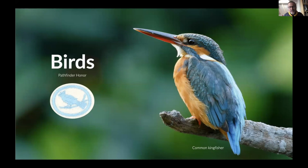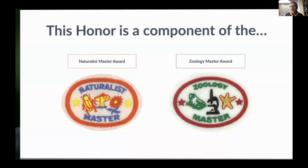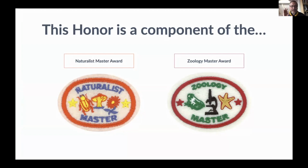The first picture that you have here is a common kingfisher that you can find in England. Just for you to know, the birds I'm going to be talking about are the birds that you can find in the UK. I did not include birds from other parts of the world because this is a UK moment. Even though you are more than welcome to be with us, all of the birds that you will be hearing about, you can find in the UK.